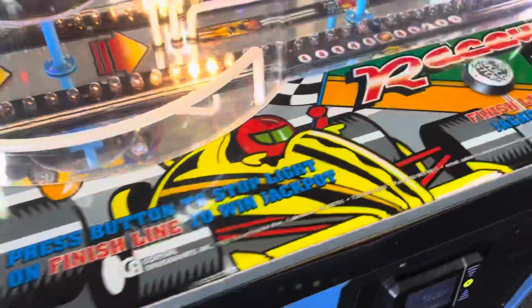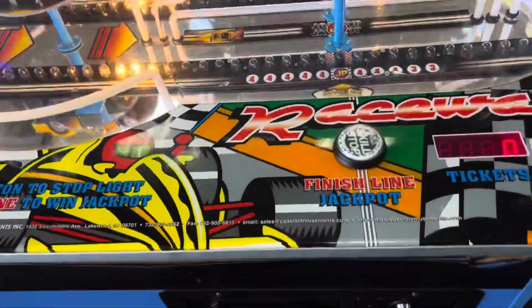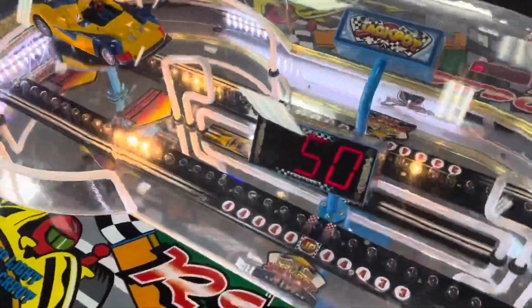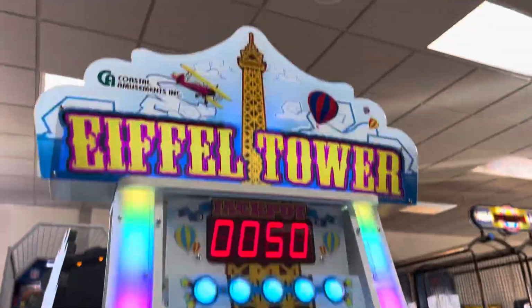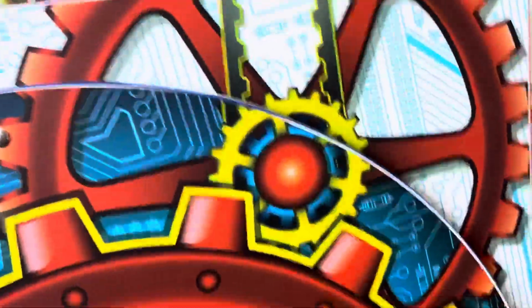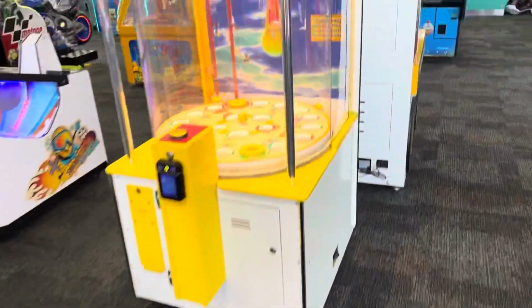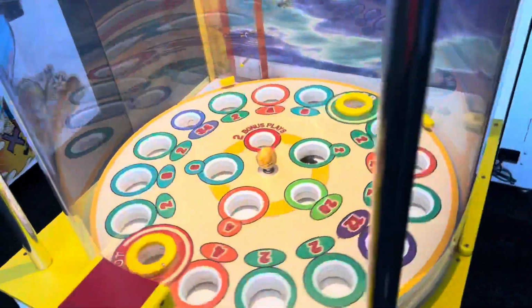So it's like a Cyclone skill stop game. It just says racer, where you stop the light on the jackpot. I've seen this. It's called like Corvette Dragster at another store, but these usually have different names all the time. Here, there is the Eiffel Tower. So bonus is 50, pretty hard game. And over here is the Crank It Wheel. And right here is Slam It Winner. Jackpot's 145, which is not bad for a Chuck E. Cheese.